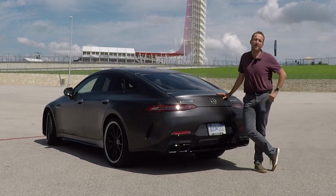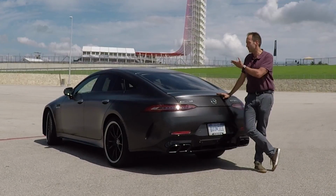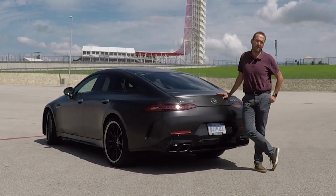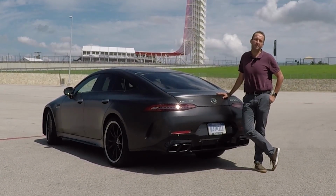But these two might not be the only losers in this game. There is no reason anymore to buy a Mercedes CLS if you can have the GT 4-door coupe. The only reason? Maybe the price, because this car costs 1.5 times the same amount of money.